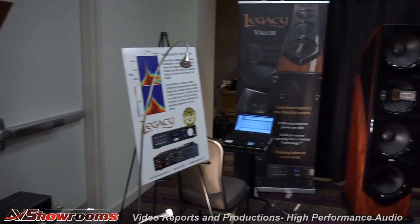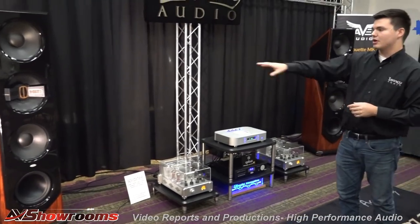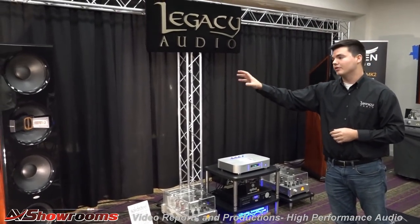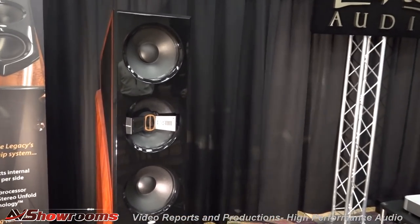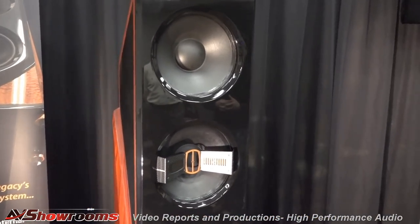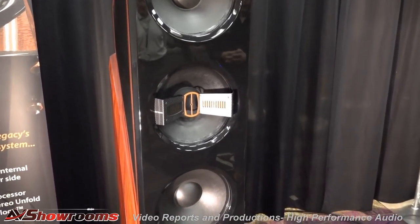Yes, this is our flagship setup on this wall. This is our debut of the Legacy Valor on the East Coast. It's the first time this market has seen this speaker on the East Coast. So we've got a great return and positive feedback as far as the model goes out here on the East Coast.